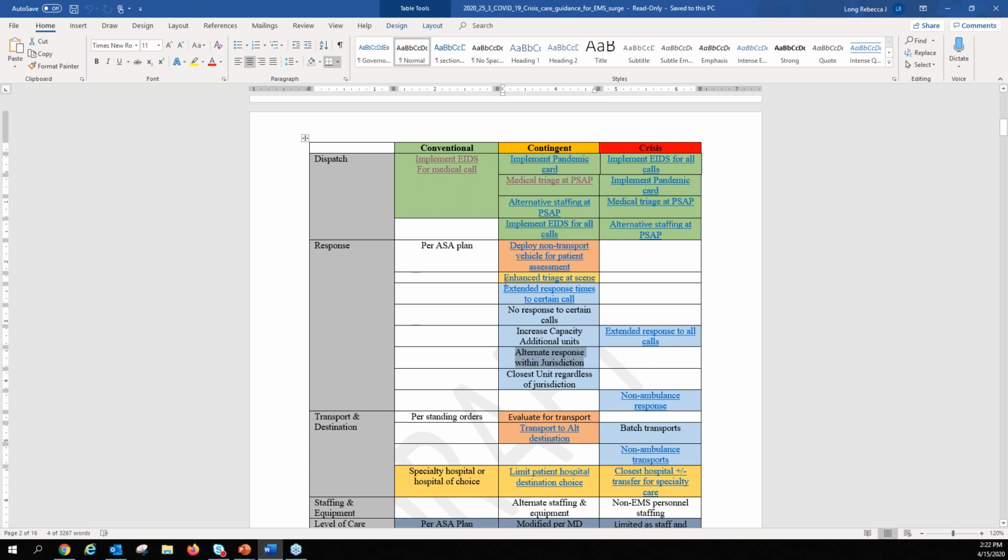When we've gone through all our surge strategies to increase capacity, and we've moved into crisis, we have raised the number of units we can put out there and the way we're using those units to the maximum efficiency, and we still can't make our call times. Consider extended responses to call times, or again, non-ambulance responses.